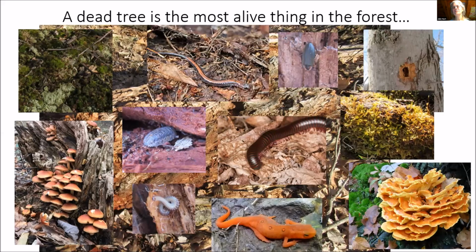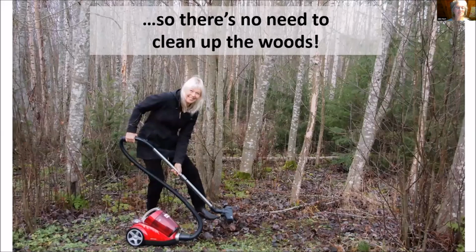And so because of the nutritive value of the fallen branches and the dead logs and so forth, there's no need to clean up the woods. If it's falling in your driveway or if it's going to fall on your car, by all means, clear it away. But you don't have to clean the woods. Mother Nature's taking care of that for you.